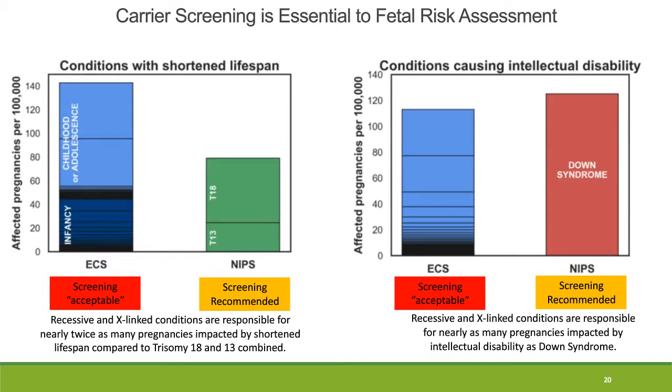So I want to turn this, as a maternal fetal medicine specialist, to infant mortality conditions that shorten lifespan. So you can see that if you have screening that's acceptable and even take non-invasive prenatal screening that's recommended, conditions that shorten the lifespan are much more expanded than what we would get for screening recommendations for NIPS. So conditions causing intellectual disability, if you look at expanded carrier screening, you can see the affected pregnancies per 100,000 compared to Down syndrome. And again, I'm only making these comparisons because recessive and X-linked conditions are responsible for nearly as many pregnancies impacted by intellectual disability as one of the most common live-born chromosomal abnormalities called Down syndrome.